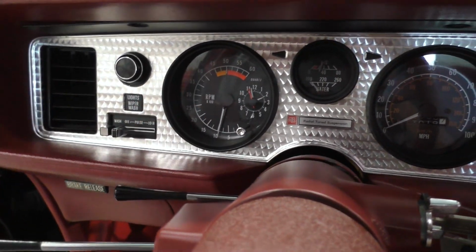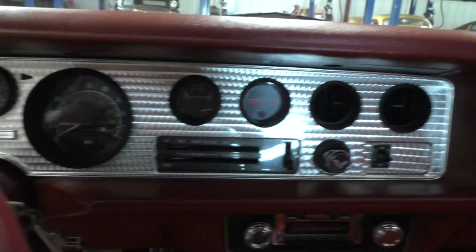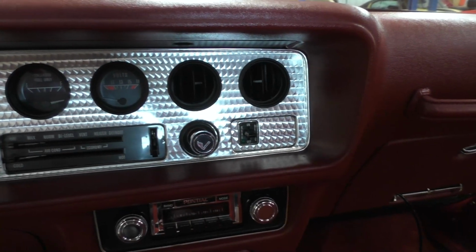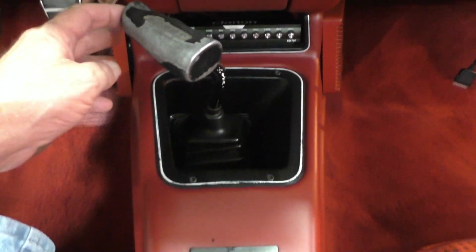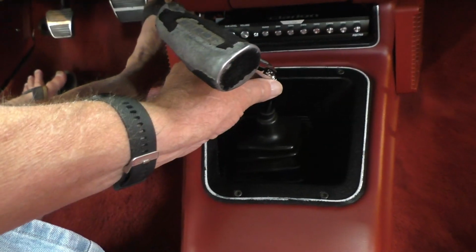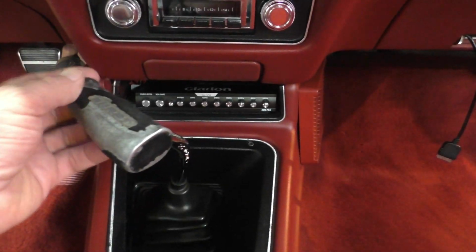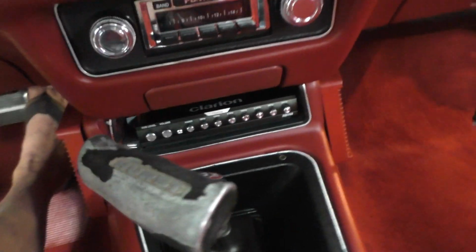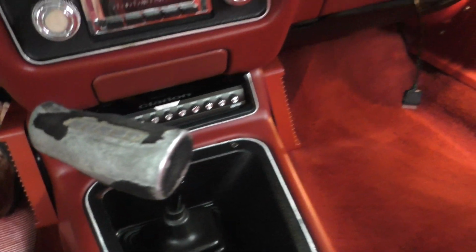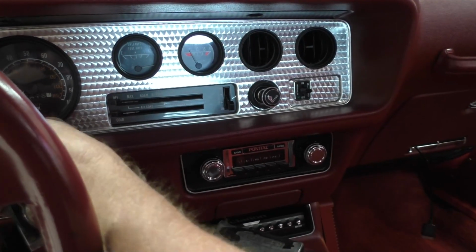The clock's still moving along. It's 2 o'clock here, and the clock's still going. Shifter here, I believe this is an original Hurst. It's the original Hurst shifter in it, and they had a Hurst shifter handle like this, but they were kind of like had a felt on them. So some of the felt's worn off. It's been shifted. You know, you can buy those.